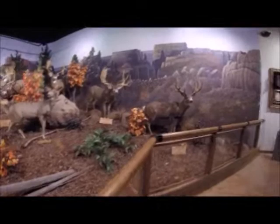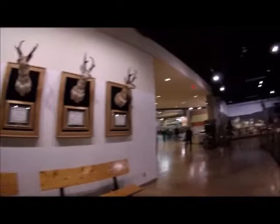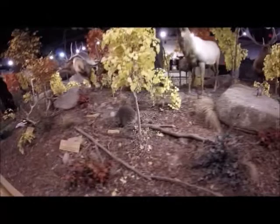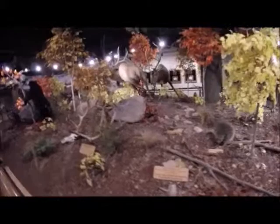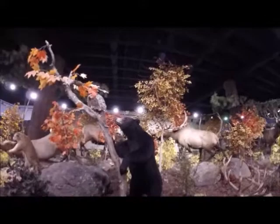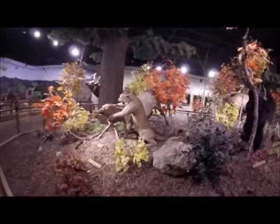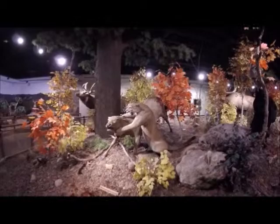Bunch of pronghorns on the stuffed heads. Oh, there's a porcupine over here. Gray squirrel. Porcupine. And then we have a black bear. How would you like to mess with him? He's pretty big. He looks like he's taller than I am. And then over here is a mountain lion. It's like he's taking down an elk. They can do it. They're big. They're huge. Okay, that's it, folks. That's it for now on this.